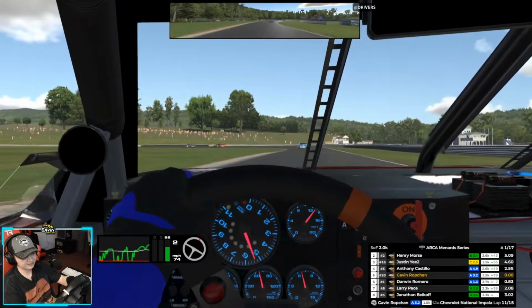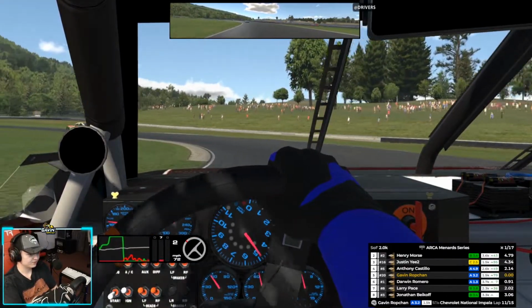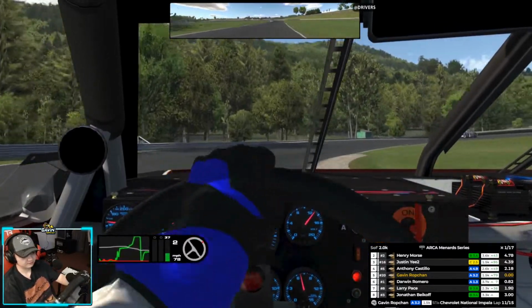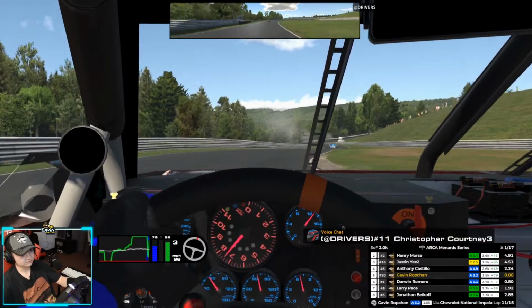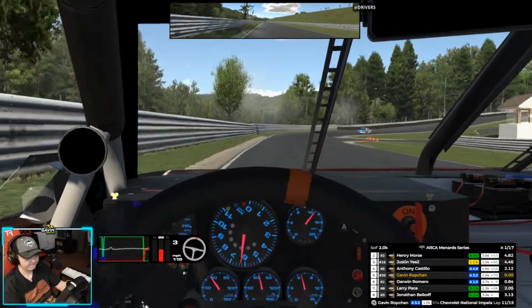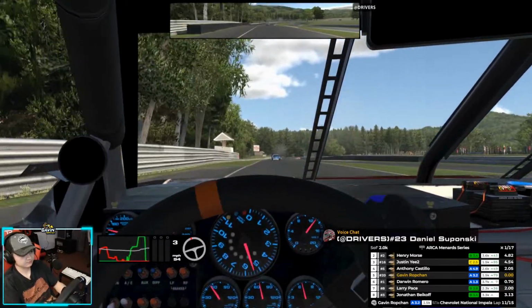Might be able to pick off this next guy. Seems like they might be falling off. They're pushing really hard, really early. That was quite scary. Moron just doing donuts in the middle of the town. Thank you for not hitting me there, Travis, and I shit on myself.